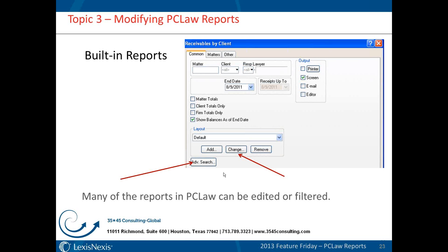Notice that there's also the ability to do an advanced search. We have searching capability on the report. I could put in a search by a particular client if I wanted to. I could put in the search by a particular matter if I wanted to, or by a responsible lawyer. And a few more selections that we saw earlier by the aging date, etc. on the other tab. However, I have a lot more searching capability under that advanced search. I can go in and add a lot of criteria to narrow the number of records that I'm going to see. Or I can change the presentation under that change on the layout button.